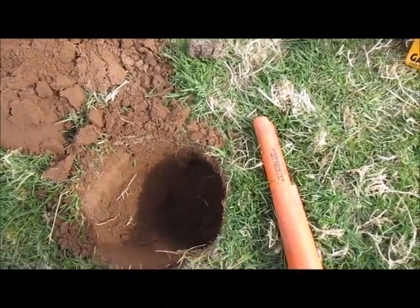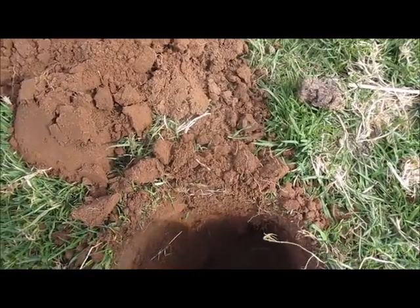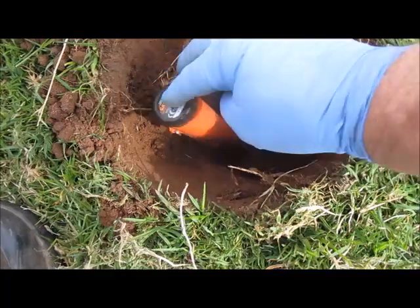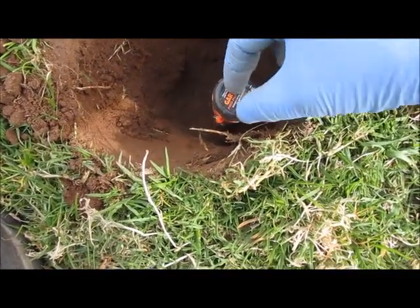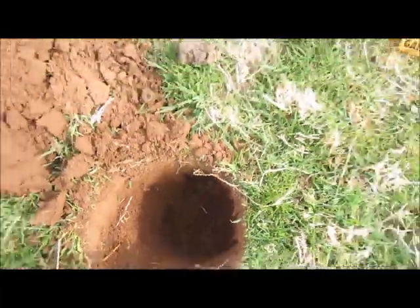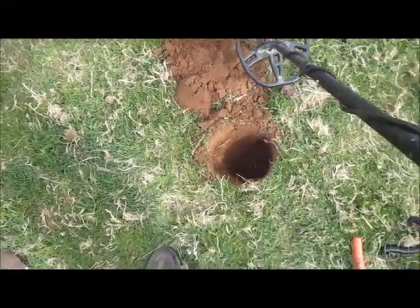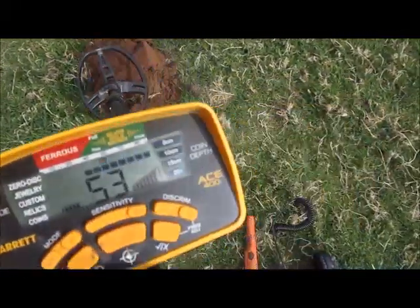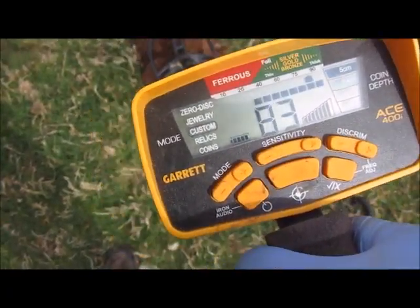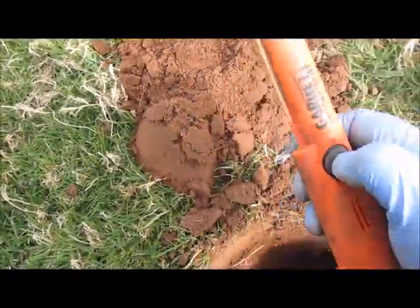Right, the initial signal here was 78 to 83, and I kept digging, and look, 9 inches down there, maybe 10 inches, possibly, 10 inches I think, right at the bottom, it came out. Now, what we've got, it's in the spoil obviously. Coming up 83, 86, and let's see what we got on this one.